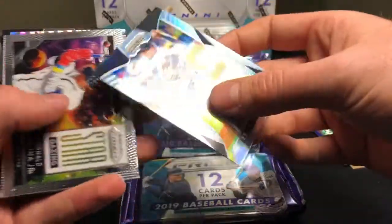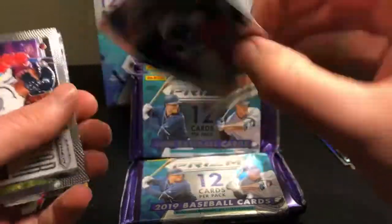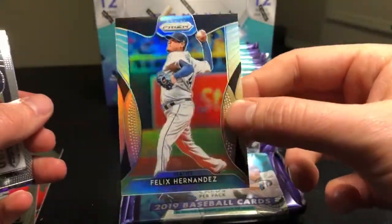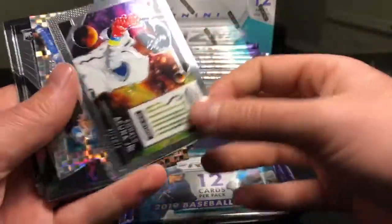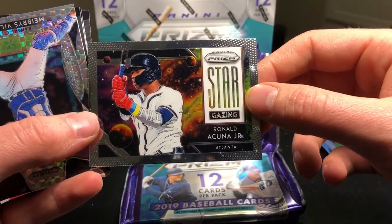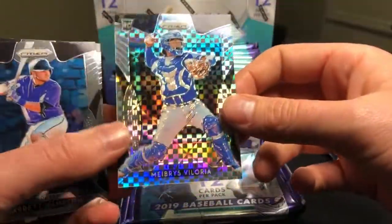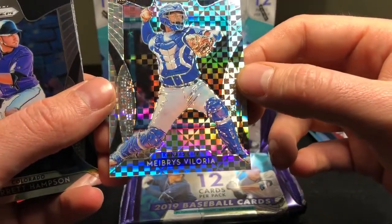And we also have a Felix Hernandez Silver, or Prizm is what they're called. Silver Prizm. Those are not numbered again, but they have a lot more shine to them than the regular base cards. They look really good. Another stargazing card. This is Ronald Acuna Jr. stargazing. Nice insert. Another Power Plaid. I don't know why I call it power played. Power Plaid. Oh, this is a good one.